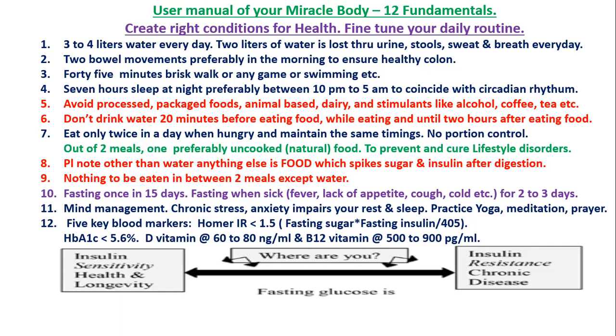Friends, about your sleep, I don't have to tell you. Try to find a way that you sleep in the night, especially after 10 p.m. and up to 5 a.m. People who are working in the night shift are definitely prone to have problems. Find a way, if you can, to change your job. If not, pay more attention.